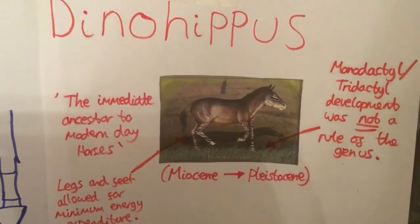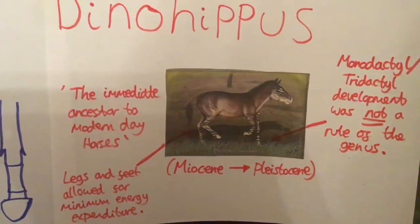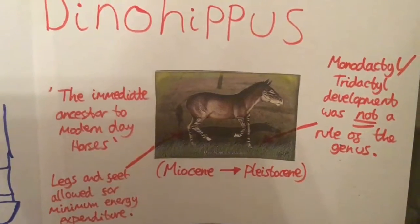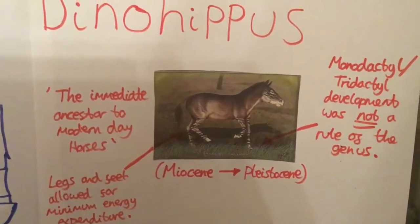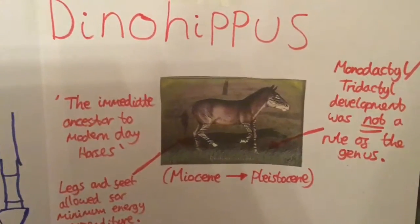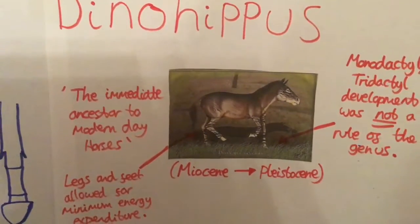The legs, with condensed muscles, and the feet, with a single hoof toe, were formed in such a way that Dinohippus could stand for extended periods of time with minimum energy expenditure. This is useful for an animal being constantly on the move and needing to be able to dash away from predators at a split-second notice. So it is thought that Dinohippus is an immediate ancestor to modern-day horses.